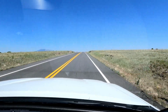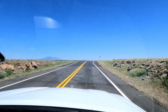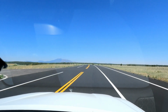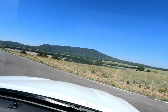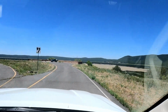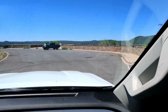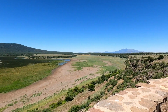We're going to continue north on Lake Mary Road a few more miles and head to another scenic outlook to photograph the lake and explore. You can see that the area around Mormon Lake has a pretty diverse landscape. On the west side, you're up in the pines, and then on the east side of the lake, you've got more of a grassland type look. But all in all, it's very beautiful, and there is an abundance of wildlife that enjoy the meadow and the marsh that is or was formerly Mormon Lake.